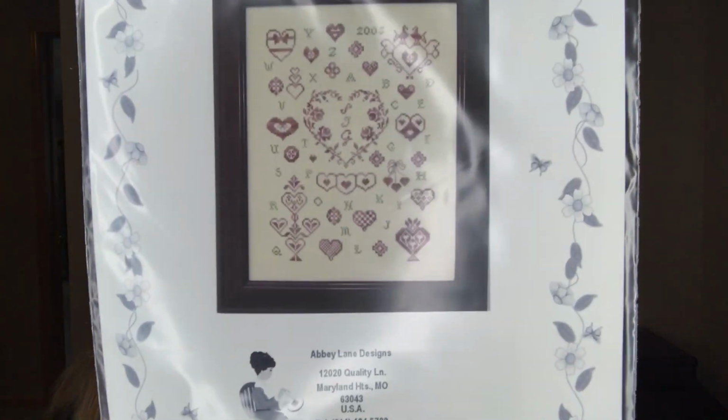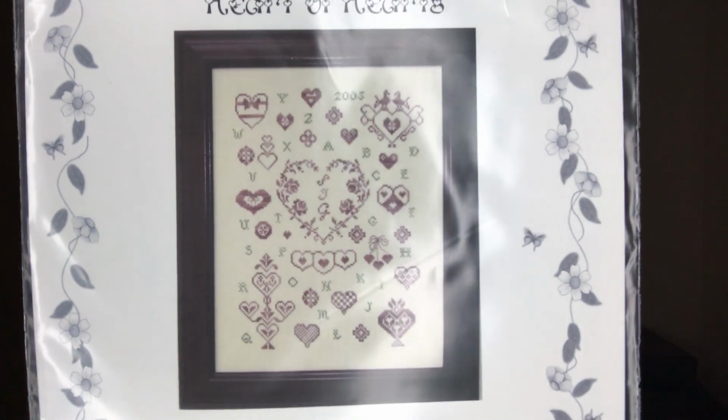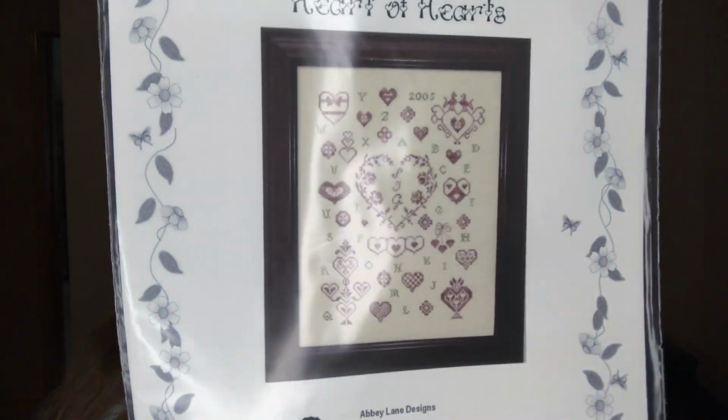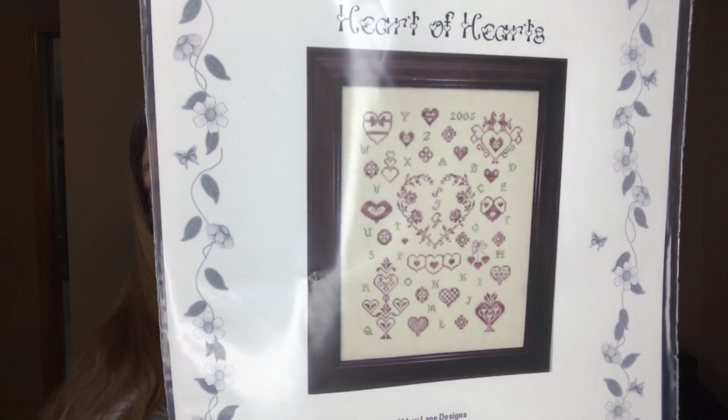The next one is called Heart of Hearts by Abby Lane Designs. And it was published in 2005. And this is just a lot of different sampler heart motifs. And I think it was stitched in 2 colors of Gloriana silk floss, and it has a DMC conversion. But on this type of thing, I think it's important to get the variegation of the silk floss.